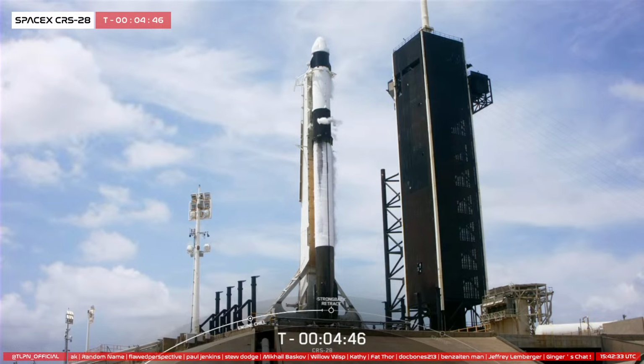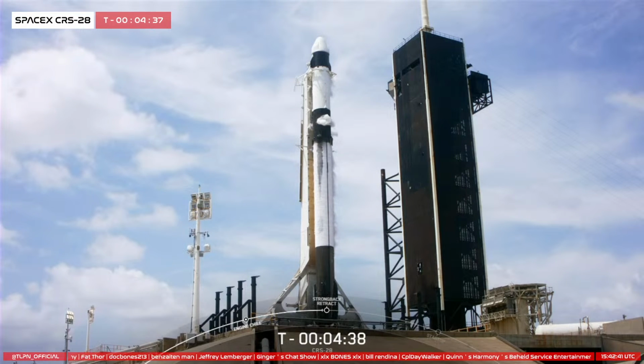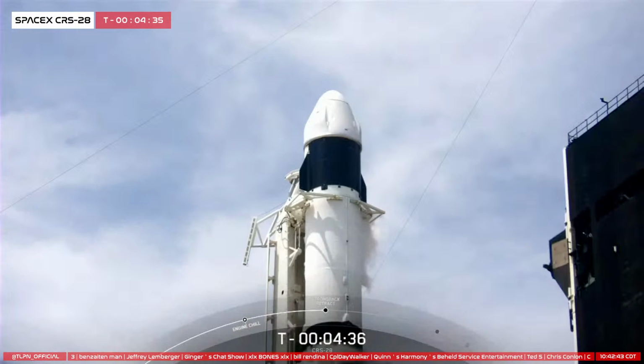The transporter erector, or TE, is used for vehicle rollout and to route propellants and electrical power to the vehicle in preparation for launch. And once those clamp arms have fully opened, the TE will then retract away from the rocket in preparation for liftoff.